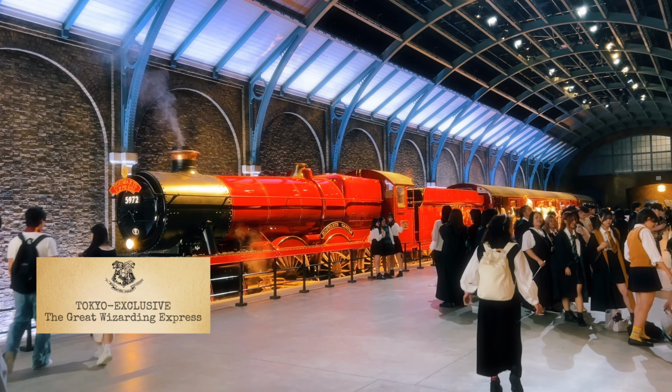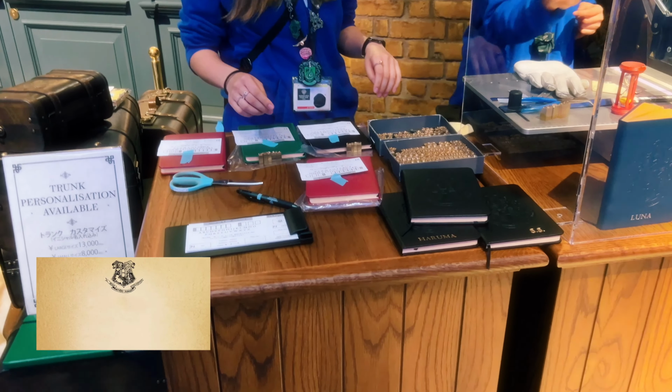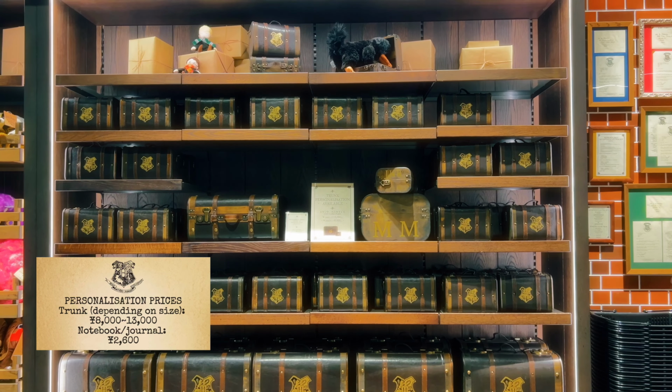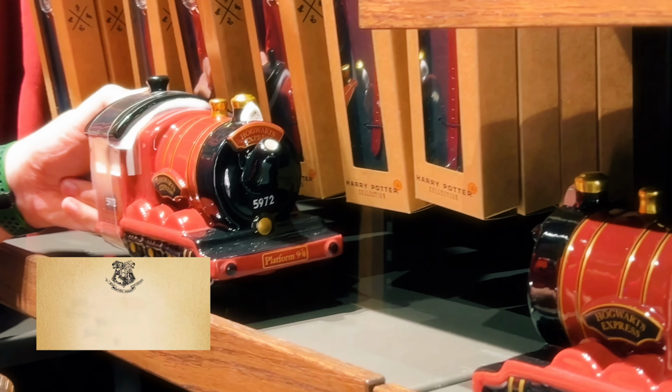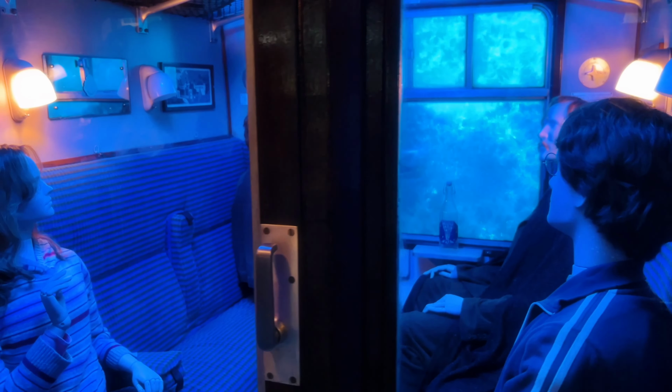There was a long queue to take photos with the Hogwarts Express, so we skipped that and just took a selfie. There's a gift shop as well where they let you engrave notebooks or travel trunks of 2 sizes, I think. And I really wanted these kind of old school trunks, but the engraving service was already closed by then because it does take over an hour to do and then you have to collect it within that day.